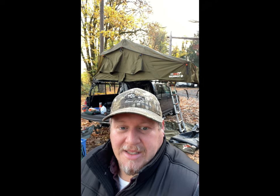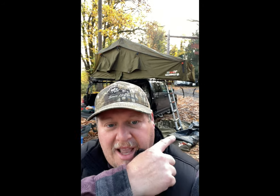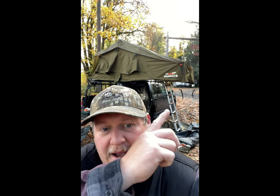Yeah, the tent is amazing. The 72 is a king size bed, and I absolutely love it. It's a great, great tent, easy to set up, easy to tear down. I do have the annex, which I just took down, but it is fantastic to sleep in.